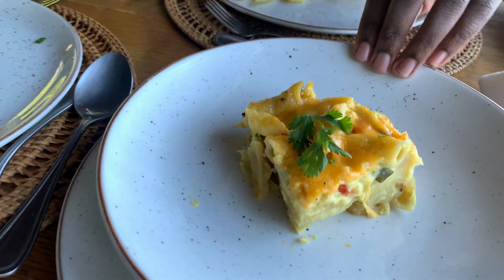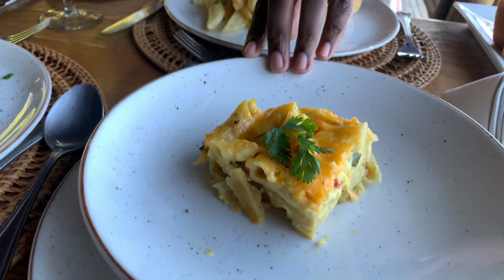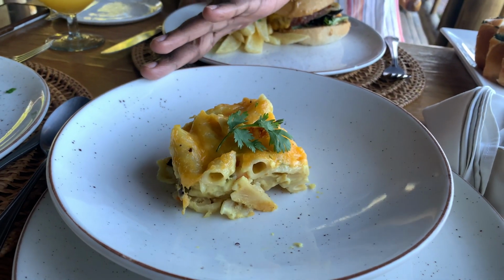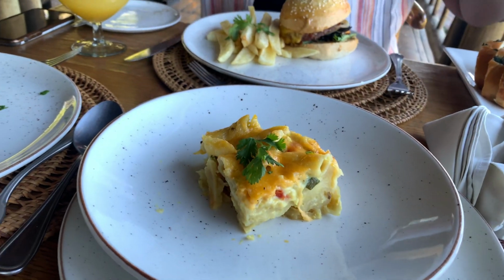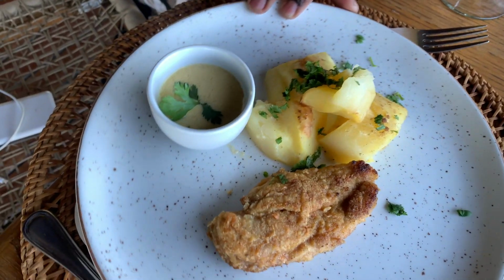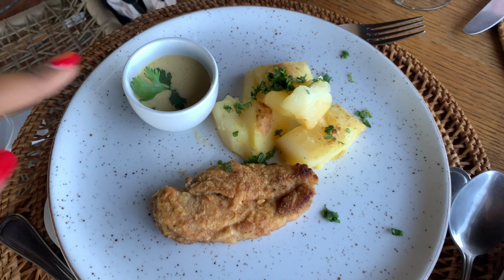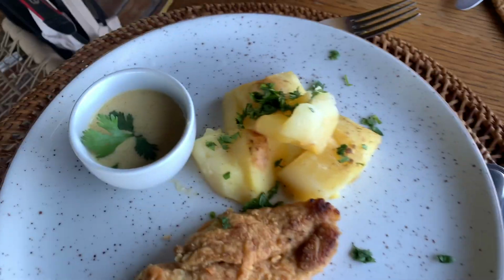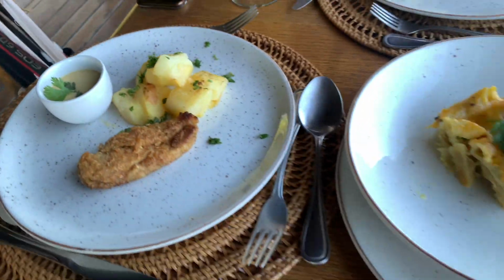Okay, Bunny, you saw the menu. I didn't see it. A veggie mac and cheese. Yes, look at that. Delicious. And then we've got chicken with smashed potatoes. I think they said it was a lemon and herb something. I don't even doubt that it's delicious.